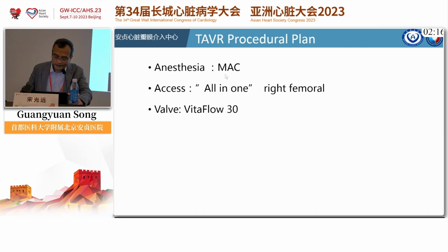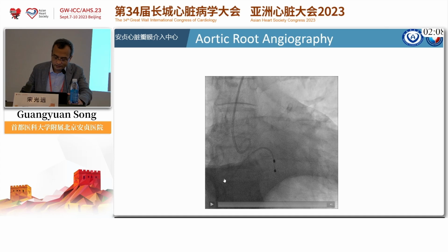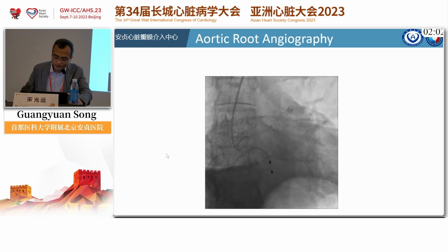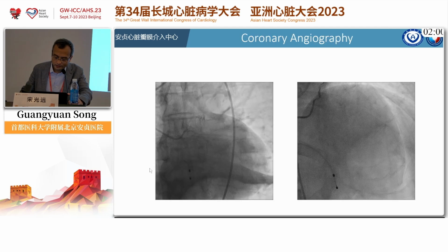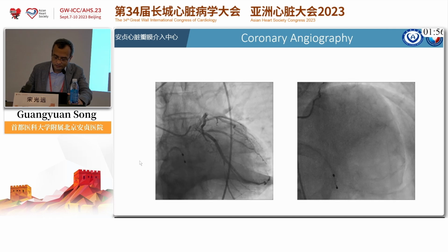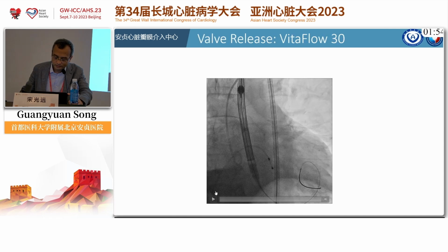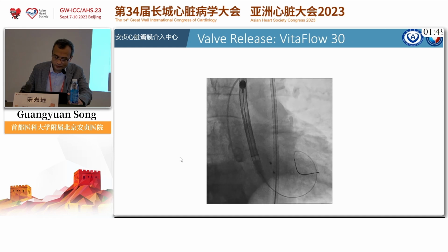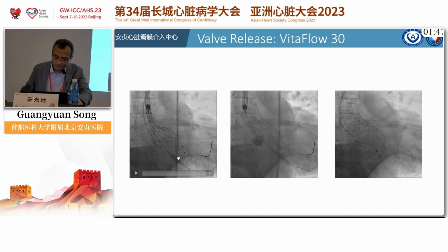So we did MAC, and Matthias, I know the all-in-one technique, right? We use VitaFlow 30. So severe regurgitation. This is a coronary. Coronary is good. And we use VitaFlow 30.